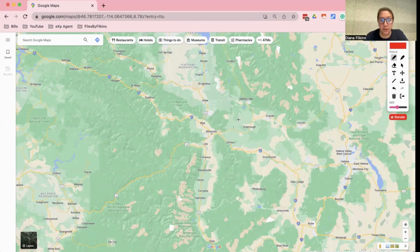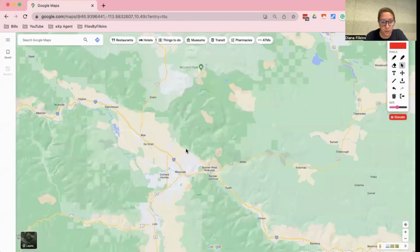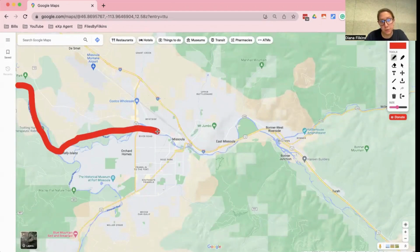So there are 3 main rivers that go through Missoula. So let's see if we can see those. Okay. So we have the Clark Fork River that goes right through Missoula. The Clark Fork River actually divides Missoula into North Missoula and South Missoula. You'll hear a bunch of locals when they're describing where they're going in town: Oh, I'm going to the north side, or I'm staying on the south side of town. They're referring to where it divides with the Clark Fork River.